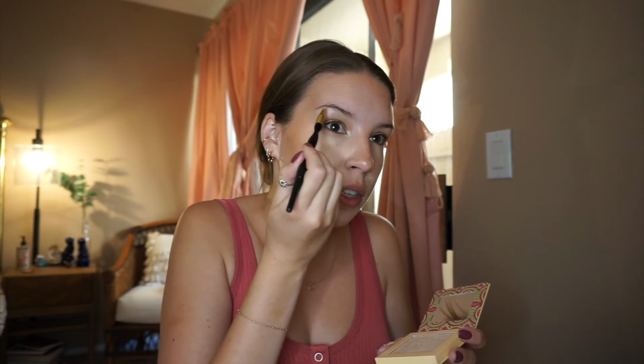Another step that's not needed but I think helps put the look together is I do the Juvia's Place Tribe Highlighter 3 in number 3 with a teeny tiny pencil brush. I just like to do the inner corners just to brighten up the whole look. Just a touch under the brow bone.